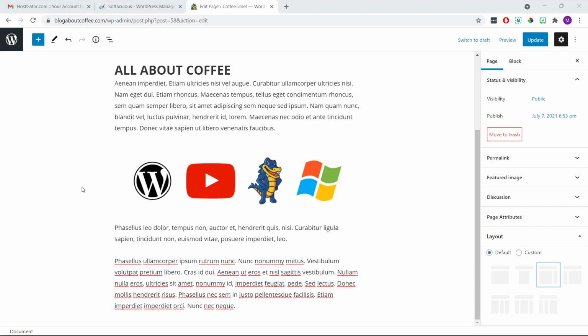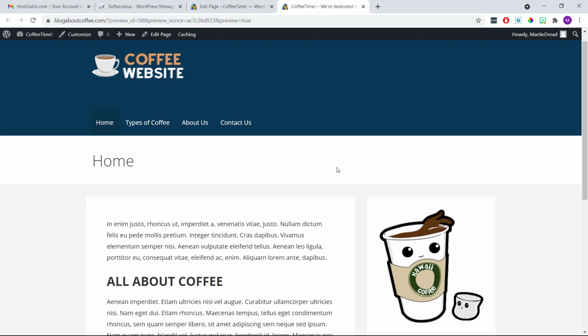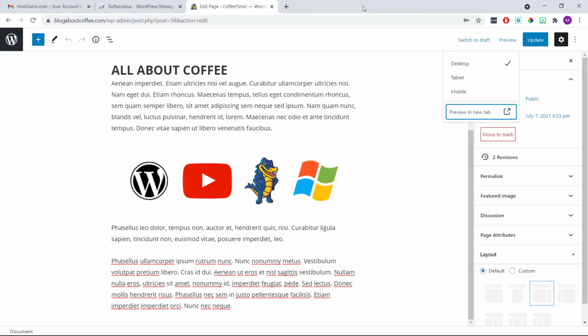Then if at any point we want to see how our page is looking so far, we can click where it says Preview in the top right, then click Preview in New tab, and this will open up a live preview of our page in a new tab. Now I'm just doing this all quickly to show you how it's done, so your pages will probably look a lot better than mine. But hopefully you're beginning to see just how easy WordPress is to use. Then once we're happy with our page, we can close out of the preview. Then we just need to click Update in the top right to save our changes.